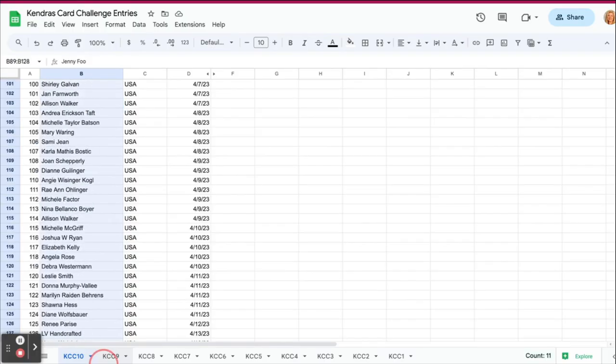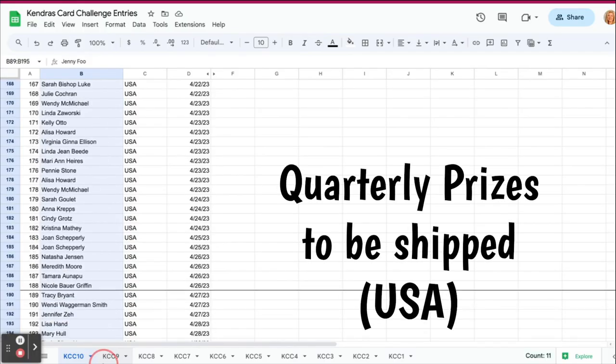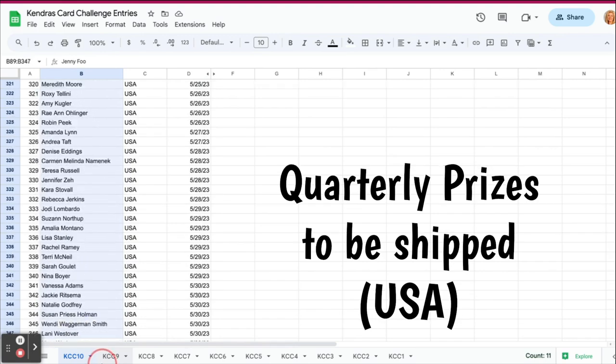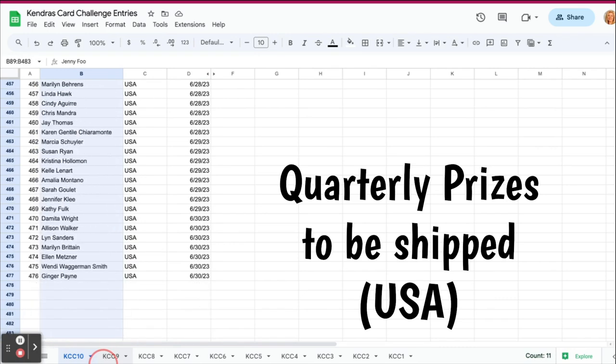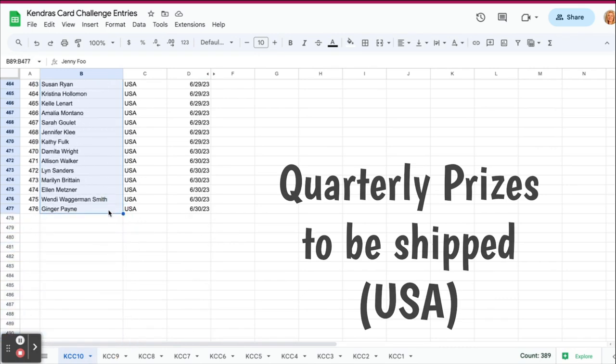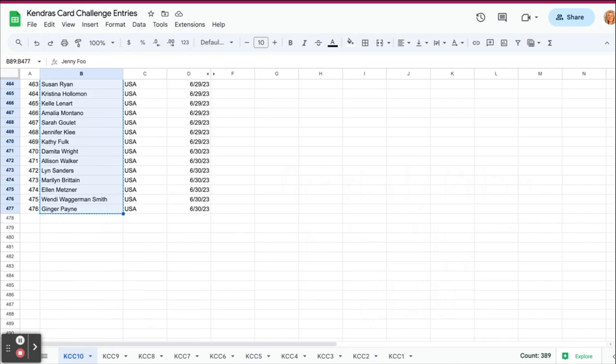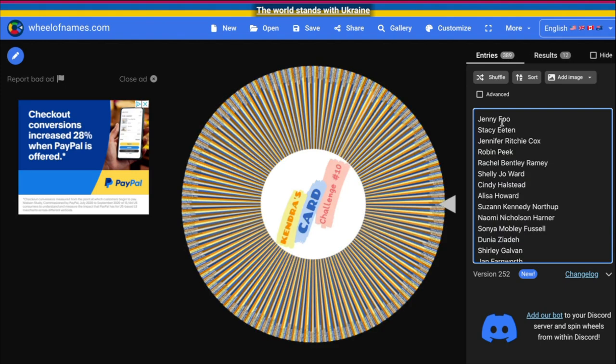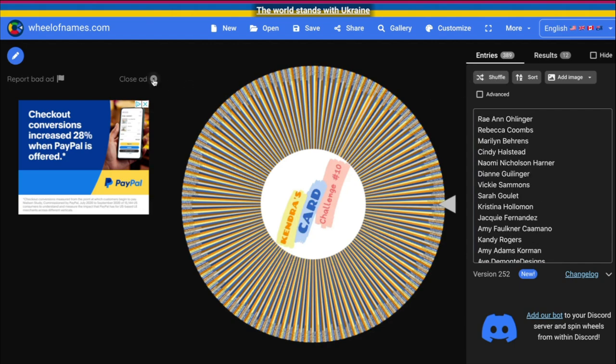I have taken all of the entries on my spreadsheet and I've sorted them by country, and for these first three prizes I'm only selecting the ones that are in the USA because these first three prizes have to be shipped, and I'm copying those into Wheel of Names, this box here, and I'll shuffle these up. There's a lot of names, so it's taken a minute here, so there we go. That wheel looks kind of crazy, doesn't it?